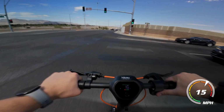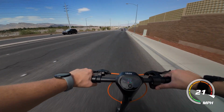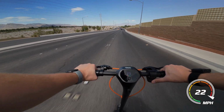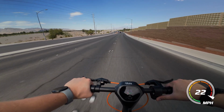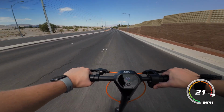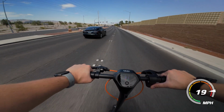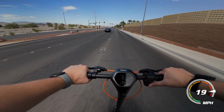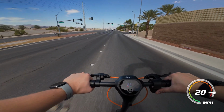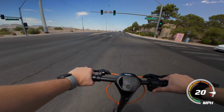Ultra careful here. This will turn into a bike lane eventually. Yeah, it does not want to go faster than 22. It is very hard firmware locked at 22 miles an hour.